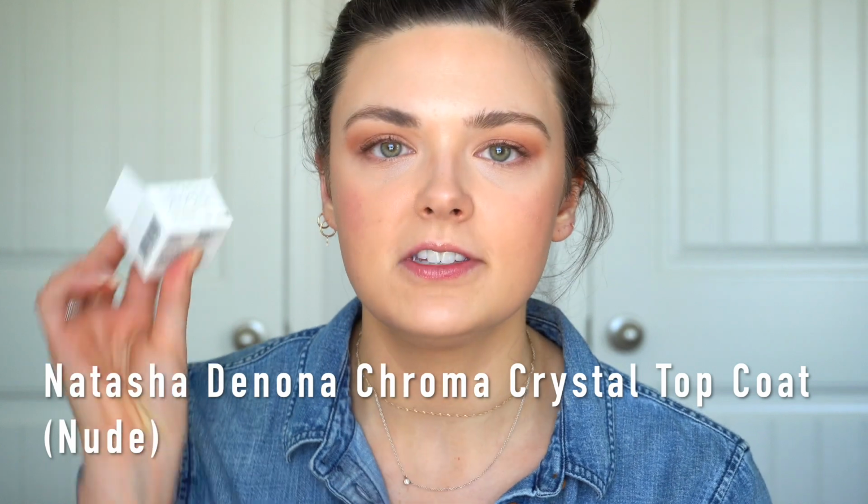Okay, I did go ahead and finish up my eyeshadow, but I have one eye product that I did buy and I want to use a little bit of it. I did not buy an eyeshadow palette. I was so proud of myself that I didn't, because there are plenty that of course I would love to have, but I did get one eye product, and it's the Natasha Denona Chroma Crystal Top Coat, and this is the shade Nude.